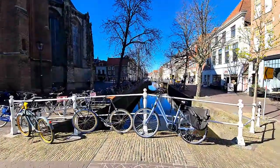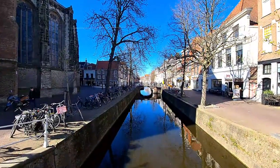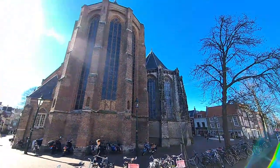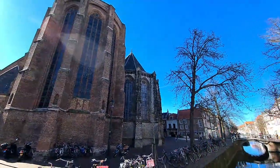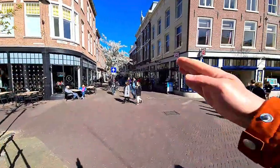The most beautiful thing in Delft is that wherever you look in the centrum, there are so many beautiful canals, canal views, and old buildings like this, the old church. Let's carry on walking to the centrum.